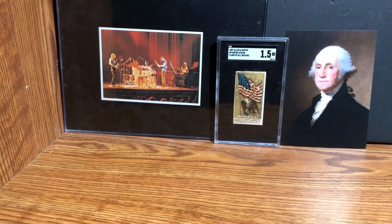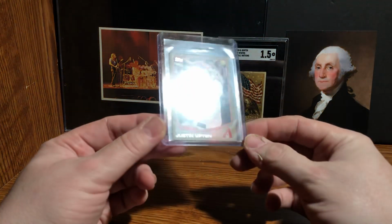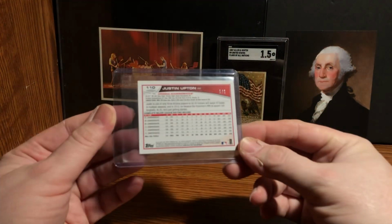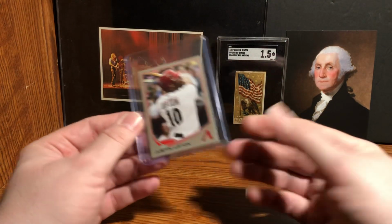Next up, these are not in any particular order, but from 2013 Topps Mini, this is the Platinum Justin Upton. I believe I've shown this before. It's a 1 of 1, so that's cool. Only one there is.